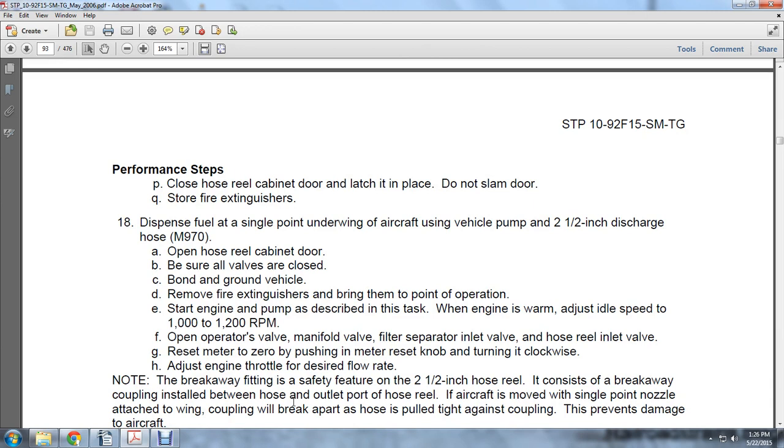When the engine is adjusted at idle speed of 1,200 RPMs, open the operator valve, the manifold valve, the filter upper valve, the inlet valve and the housing reel inlet valve. Reset the meter to zero by pushing the meter reset knob and turning it clockwise, adjusting the engine to the desired flow rate.